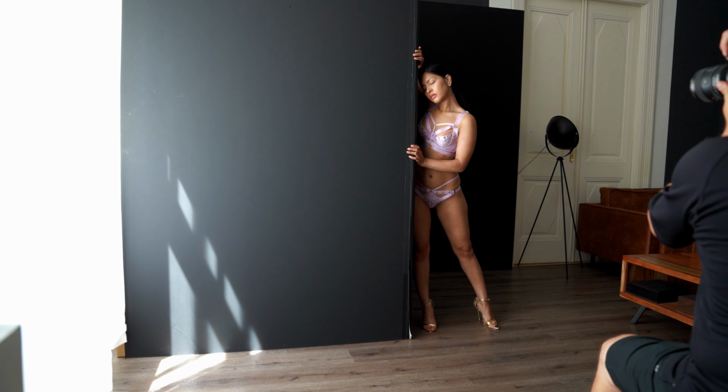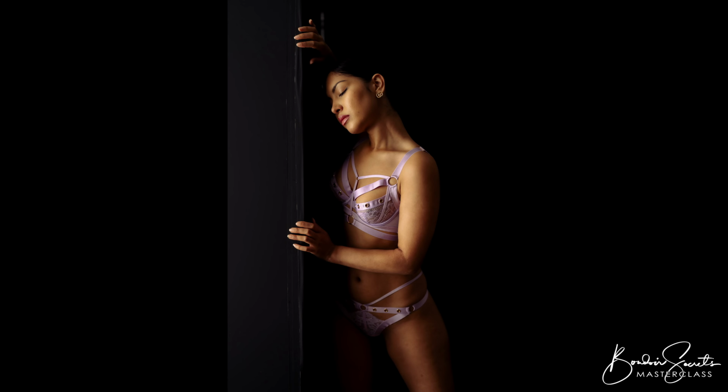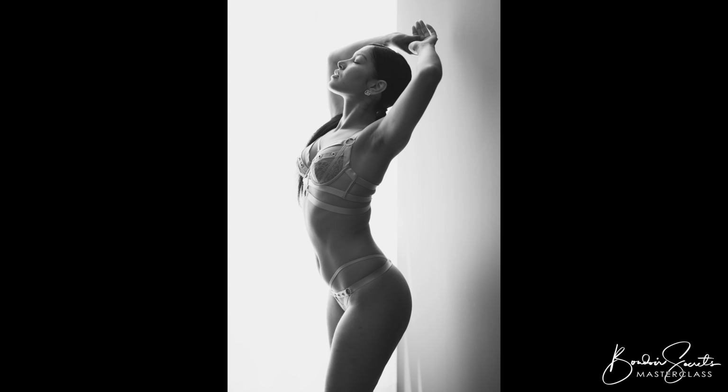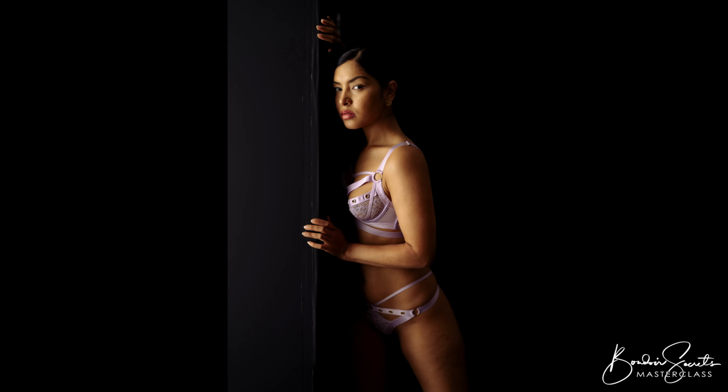Today I want to show you that sometimes you don't need a big studio setup or complicated gear to create different moods and looks in your photos. Sometimes it's all about being flexible and using what you have to create different lighting situations within one simple set. And that's exactly our inspiration today. One set, but many looks.